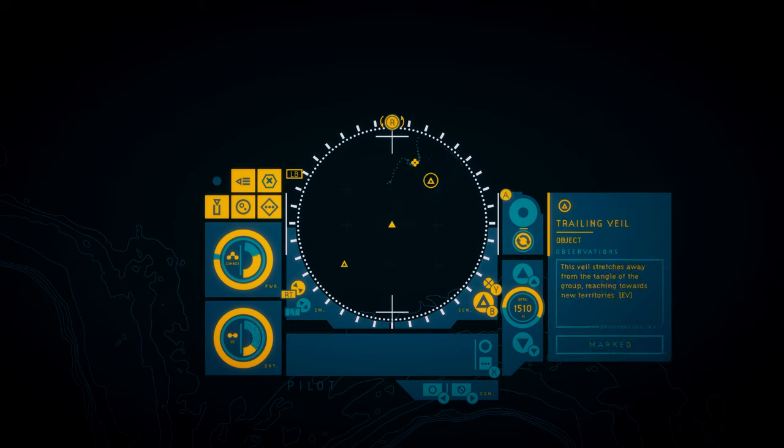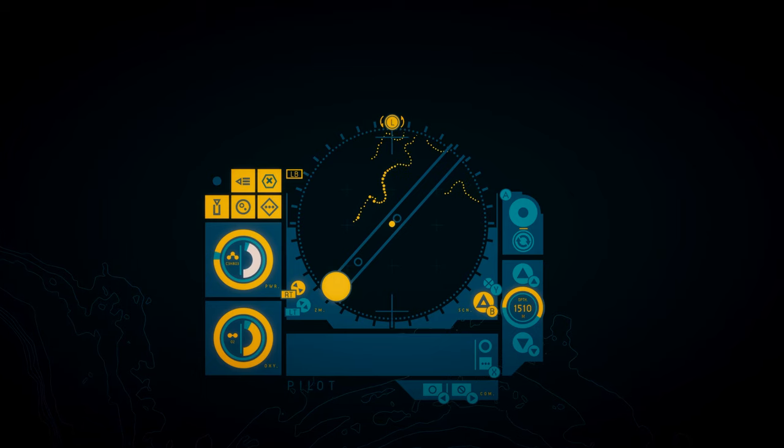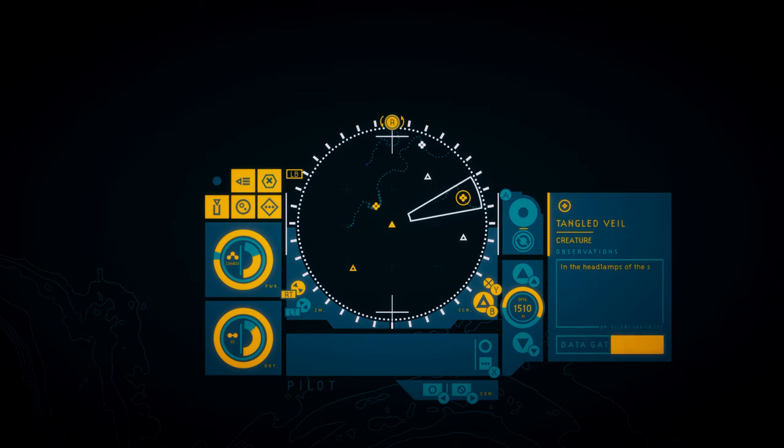Trailing veil. This veil stretches away from the tangle of the group, reaching towards new territories. There's so much of them. They're all over the place. In the headlamps of the suit, I can occasionally see a vein-like texture to the surface of these veils. What substances sustain them? The veils are gathered in groups which I'm calling tangles. They seem to be intentional formations, but for what purpose?